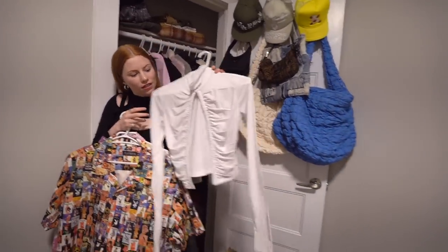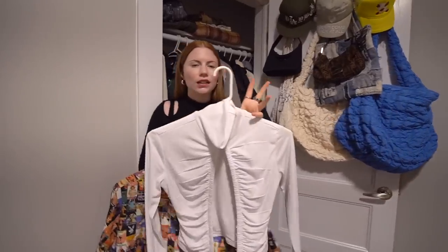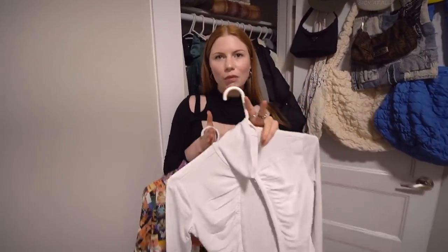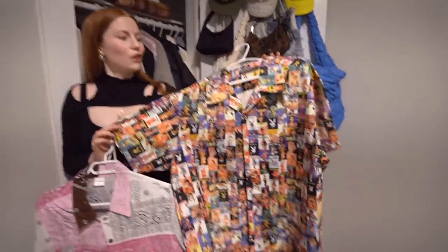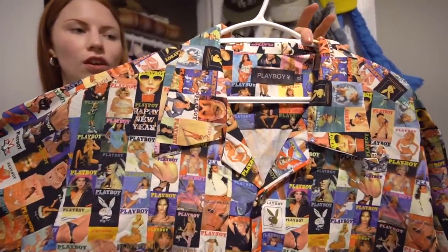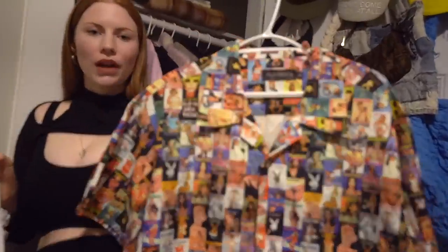like fun shirts. So most of them are from IMGEA because I find they're like the best quality and most wearable nightlife stuff. Then we have a fun little Playboy shirt that I got off Depop. I just love it, very on brand obviously.